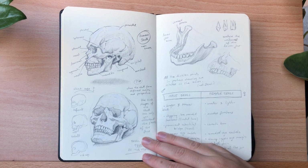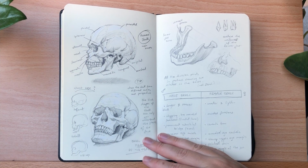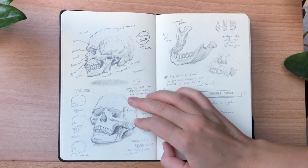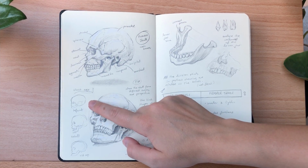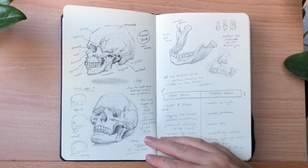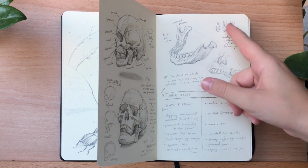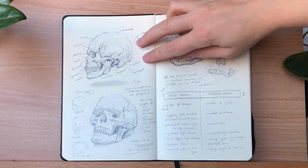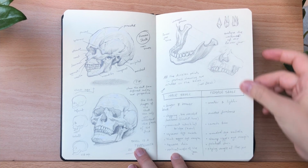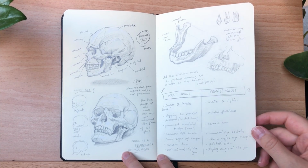And here are some anatomy studies I made to create a tutorial for Patreon. It's anatomy of the skull and differences between baby skull and adult and old age, and lower jawbone and teeth, and differences between male and female skull. So you can see this guide on my Patreon, and it's based on these drawings.